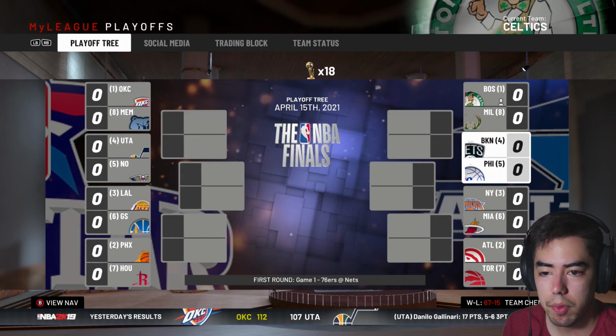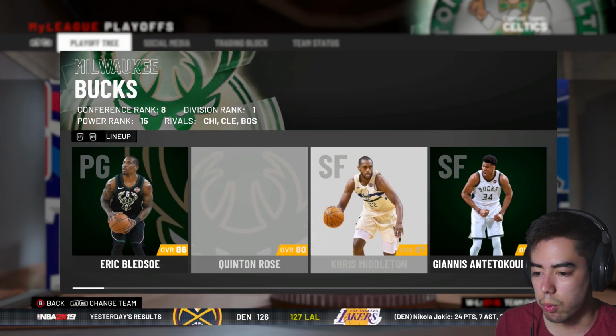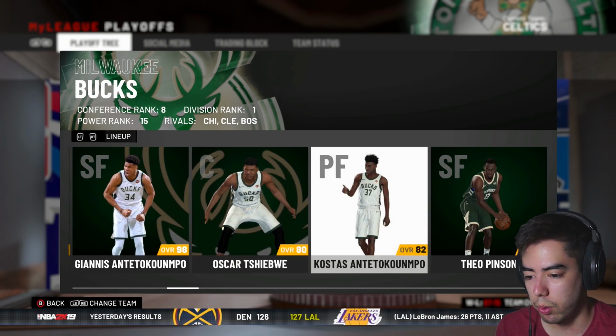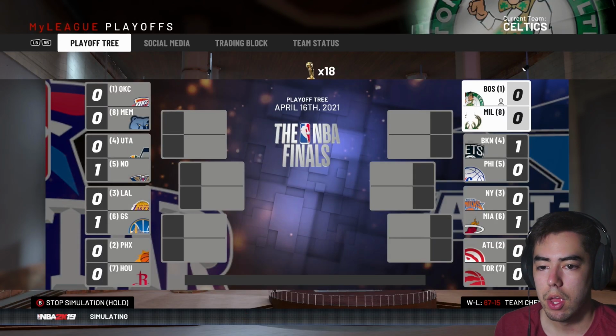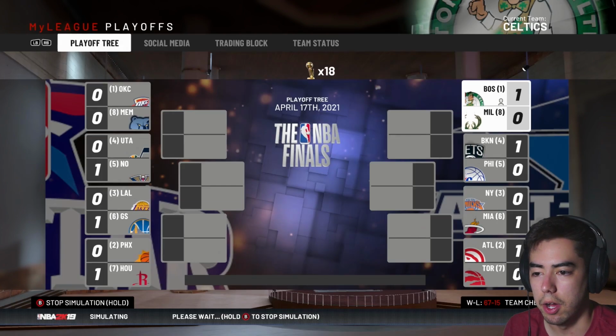And then let's go ahead and see, who does Milwaukee have here? Eric Bledsoe, Quentin Rose, Middleton, Giannis, Tshiebwe. They have Giannis's brother. Wow, okay. And then Jared Vanderbilt's on that team as well. So we're facing off against the Antetokounmpo brothers.